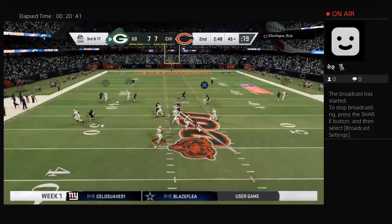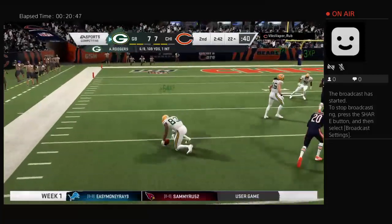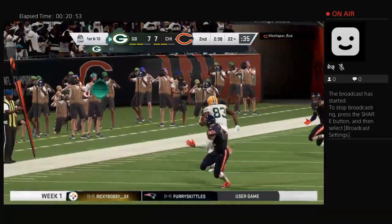On play action, it's Rodgers. Open on the left side, this is Valdez-Scantling. And he'll get this one down near the 20-yard line, just shy of the 20. 23 yards on the play.